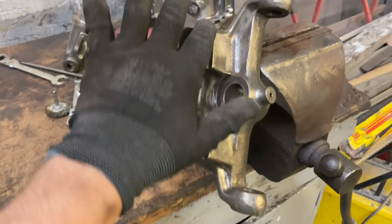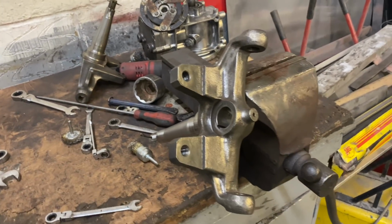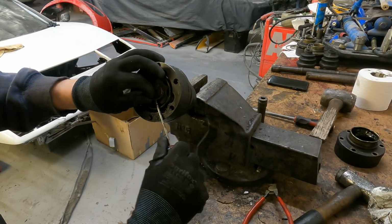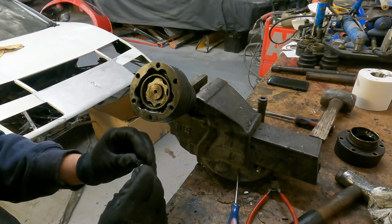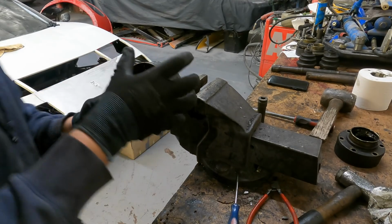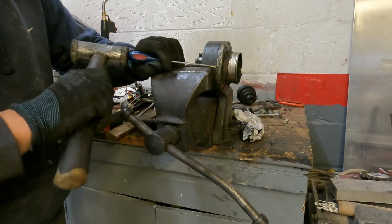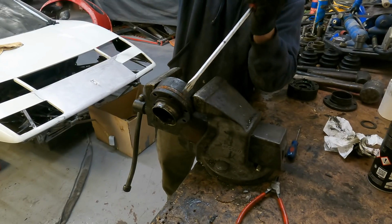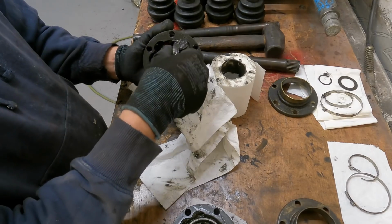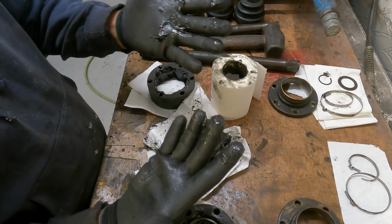Okay, so that is basically done. We've got all of the old surface rust off it. Next we're going to treat it and then it is ready to be painted. Lovely.